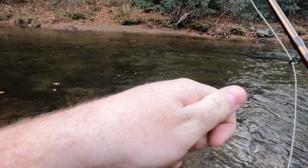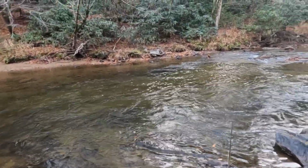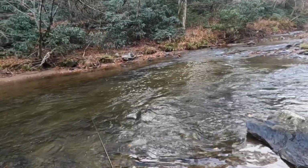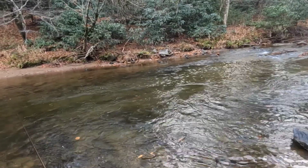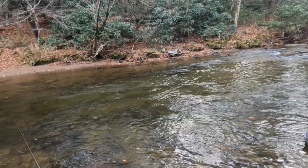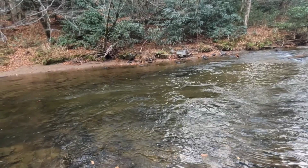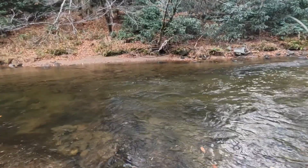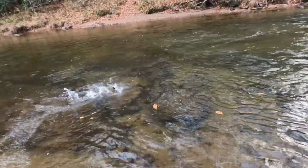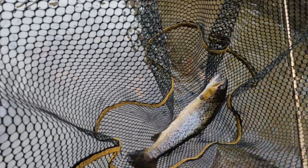Well, not quite what I'm looking for, but it's signs of life. Little chub. There's one. What we got here? Oh, cool. Another brown trout. Another brown. Oh, look how dark that fish is. Really dark back on him.